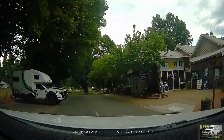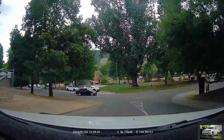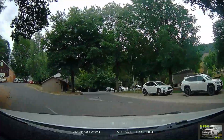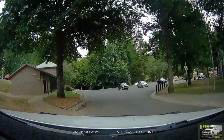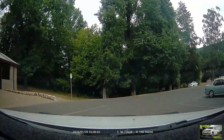So here we're turning into a place called Howard Park, and this is an absolute epicentre of activity here in Bright. There's performances, there's markets, there's all sorts of things to do. There's a footpath that runs alongside the mighty Ovens River, and in summer it is so popular with everyone coming in for a swim in the beautiful waters of the Ovens River.